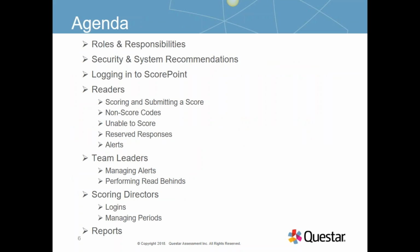So here's a little bit of what's going on today and the order in which we'll be doing that. First I'll talk about the roles and responsibilities, and then I'll get into the security and system recommendations, followed by how to log into ScorePoint. And then we're going to start simple. We're going to start with everything that a reader can do, everything from scoring and submitting a score. We'll talk about non-score codes, unable to score, reserve responses, and alerts.